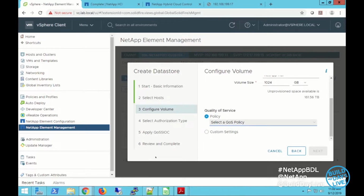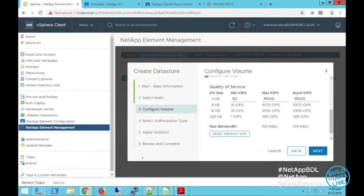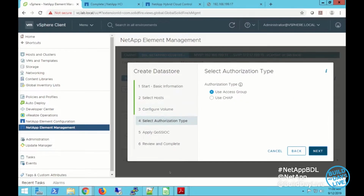And QoS policy in here. What have I got? QoS policies. Looks like there's no QoS policies here in this drop down. Oh, well, you can create a custom policy. Let's create a custom one then, shall we? And you can just use that default policy that is set up for you. Yeah, allowing us a reasonable amount of bandwidth. Authorization using the access group as the default.